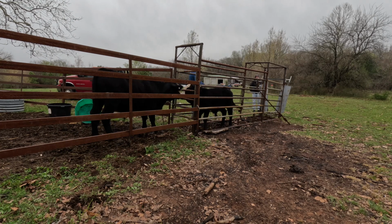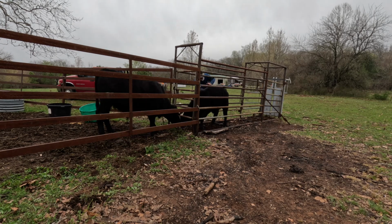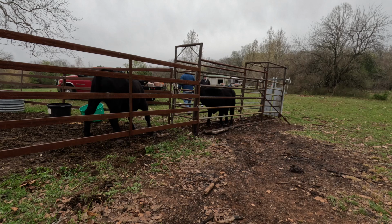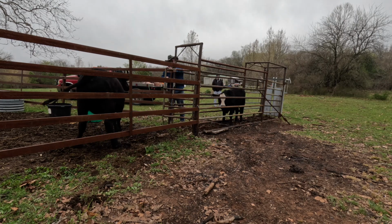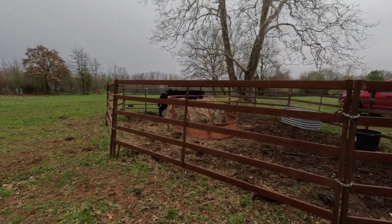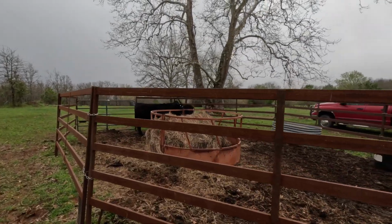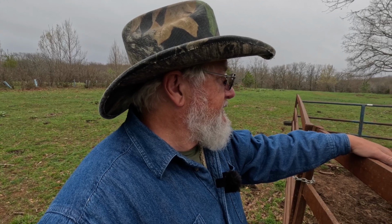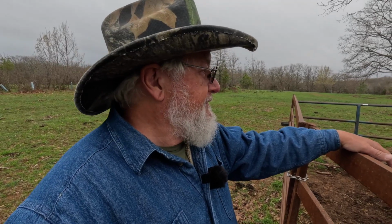I'm gonna try to give him that shot. You're gonna get a shot anyway. Get on in there. You're good. All right, you got your shot. You got your shot. All right, the calf didn't do exactly what I wanted it to do. Maybe it will tomorrow. Try to get it in the head gate so we can put an ear tag in it. But anyway, doctored for today anyway.